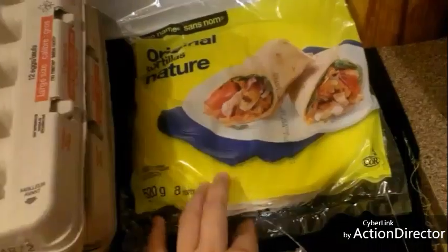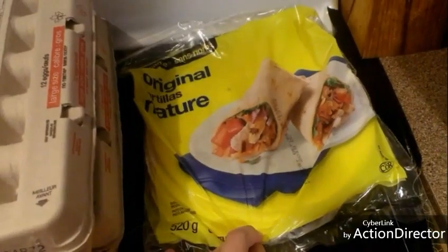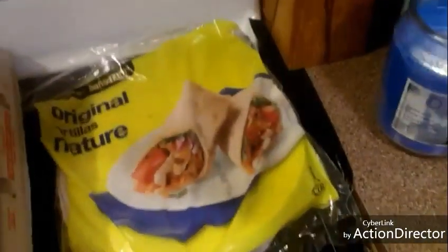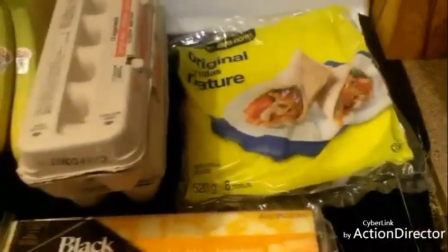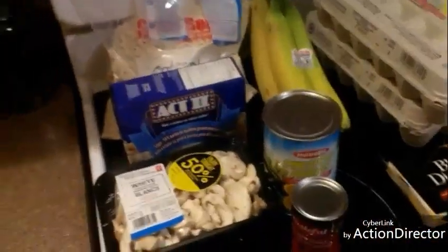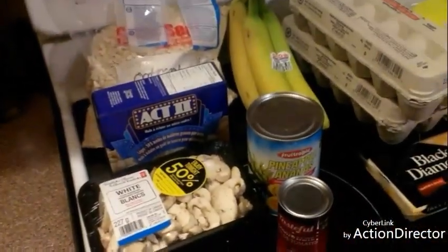And then the no-name wraps that I ended up getting, they were $2.44 for the big ones, and there's 8 tortillas, which is ridiculous because I got 10 in the other one for $1.59. So this all came up to, oh, and I also got at Dairy Queen. I'll show you guys in a second.